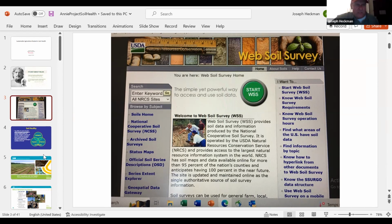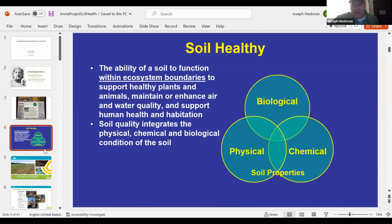So I want to just introduce the topic of soil health first. And so when we're talking about healthy soils, we really mean the ability of a soil to function. And as I already pointed out with Web Soil Survey, there are very different soils out there. They have very different properties. And so when we're talking about the ability of a soil to function, we're talking about the ability of that particular soil to function, because they do each have unique properties. For example, a very sandy soil doesn't function like a soil that's high in clay content, or a shallow soil won't function as well as a deeply well-drained soil.